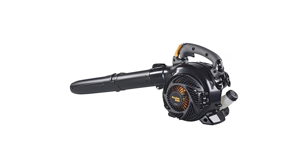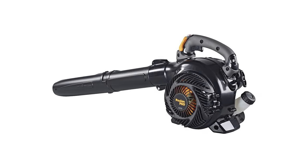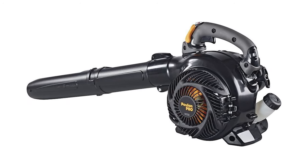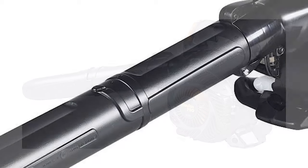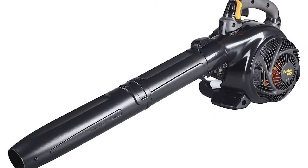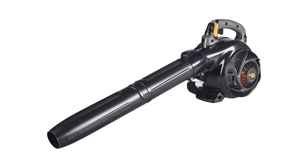The handheld leaf blower also comes with cruise control, trigger-operated variable speed control, reduced vibration technology, and a comfortable, soft grip handle. This lightweight, vacuum-capable blower is powerful, versatile, and easy to use.